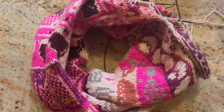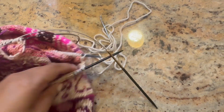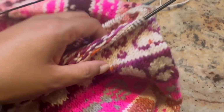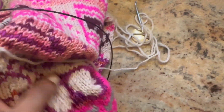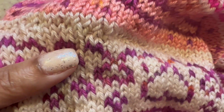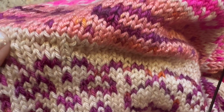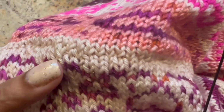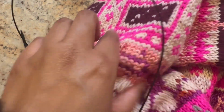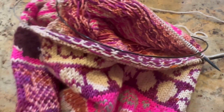Okay, I am making good progress on my grafting. So this is where we're at, and let me just show you. This is the part, I did half of it already, and this is what I've already grafted. It's a little tight, but I don't care. I'm just going to keep going and wiggle it around so that the stitches even out. And yeah, so I have this many more stitches to go, and this will be done pretty soon.